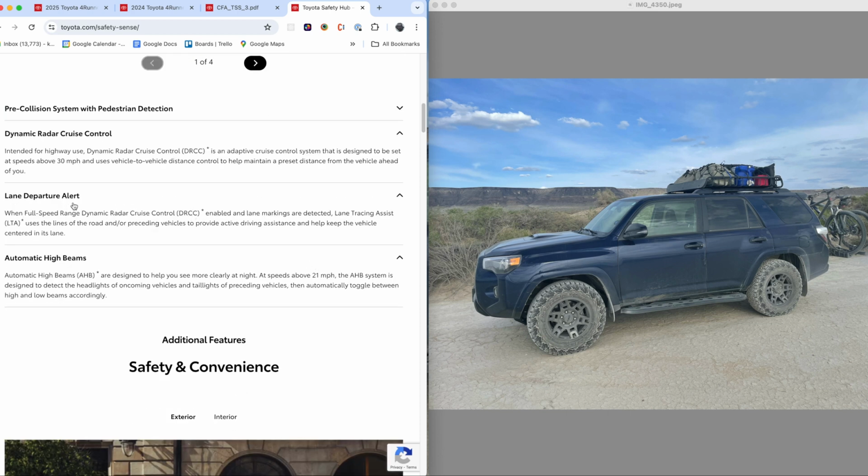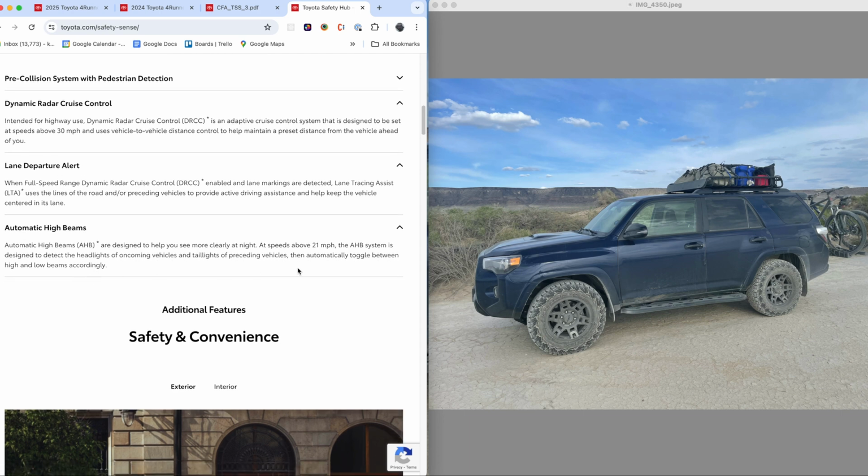And then lane departure alert. This is basically just a beeping noise that tells you if you're going out of your lane, which frankly beeps way too often, so I turned it off in the first few months. But it doesn't steer for you or anything. And then same with automatic high beams. This basically detects if it's really dark and there's nobody oncoming, it'll flip on the high beams to help you. In my experience, I don't think it works that great. Maybe it's just the curvy, dark roads here in Colorado, but I don't love that feature, so I turned that off as well.